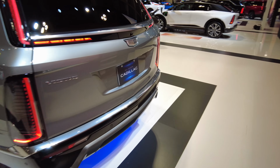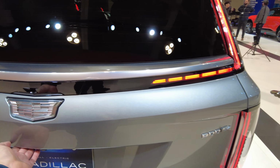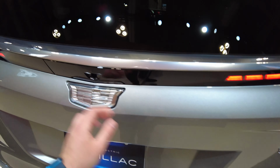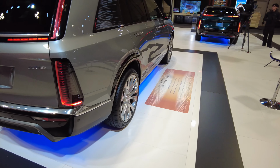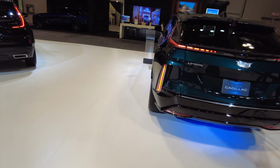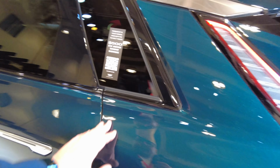Again, super nice. The Cadillac Vistiq. It seems most of their lineup is going to electrification. Let's see if I can find where the button is to open up the trunk. Is it here? No. Is it here? No. Let's not bother with it. Again, we have another Cadillac Lyriq here. The Lyriqs are selling quite well. This is a really nice paint color on here, almost like a pearlescent green or off shade of blue.